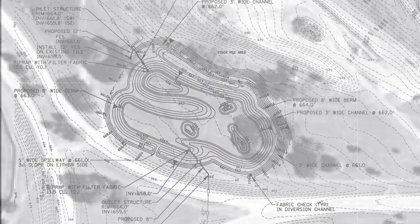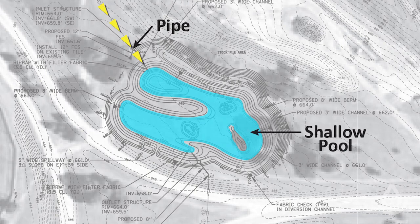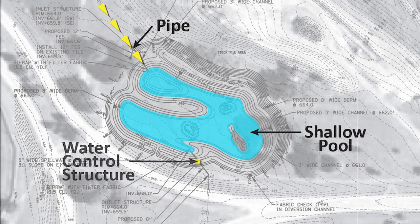In order to make this happen, a constructed wetland was planned so the main tile line could deposit water drained from the fields into the wetland and be treated. A little less than an acre of wetland pool area will treat tile water from the 35 drained acres on the demonstration farm. Constructed wetlands have a few main components: a pipe that delivers tile water from the field to the wetland, a shallow pool area that is generally 12 inches deep or less, a water control structure that controls the depth of water in the wetland, and an outlet pipe that allows water to leave the wetland after it has been treated.